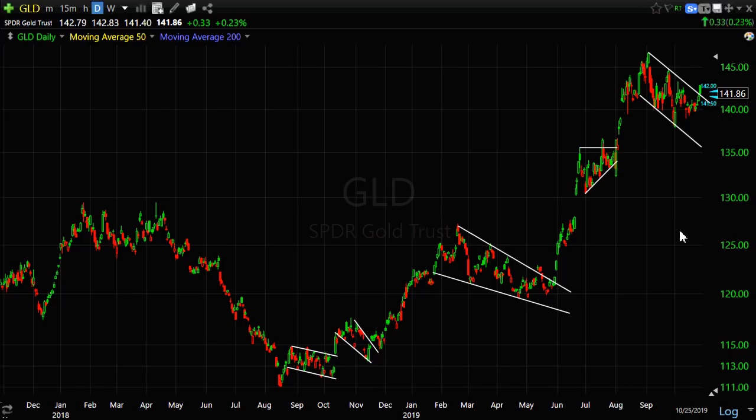That's a big bull flag, similar to the one that we saw over here into May. Bought it, I think, the day before it broke out, and had a great trade on the long side. So this is a nice big bull flag. It's something to be aware of. I'm not going to go into too much detail here because I think this may be an open trade in the next week or so.